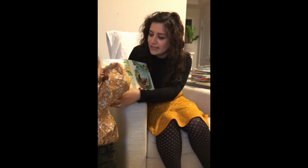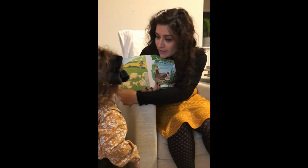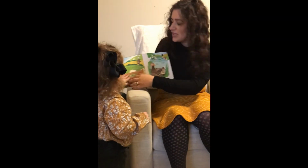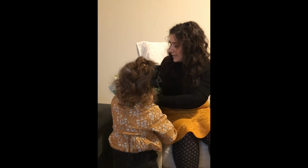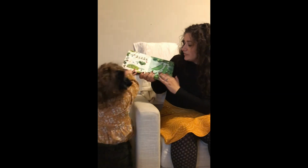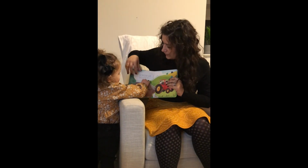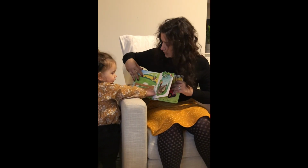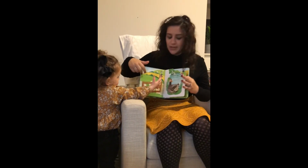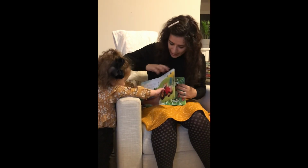And here comes Arya. Oh, there you are. There are the sheep. What does the sheep say, Arya? Baa. Baa, that's right. And what else? I don't know if this book has a double flap because I love double flaps. And if I find a book with a double flap, I'll definitely show you. Oh, I think maybe this one. No, this one doesn't have a double flap. Let's look for a double flap, Arya. I know my fairy tale books definitely have a double flap.